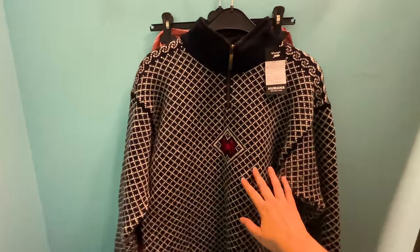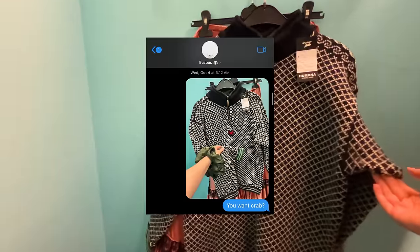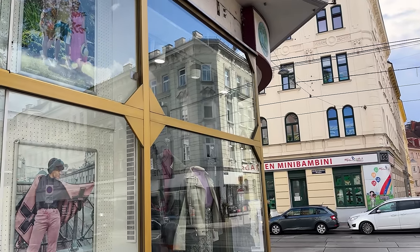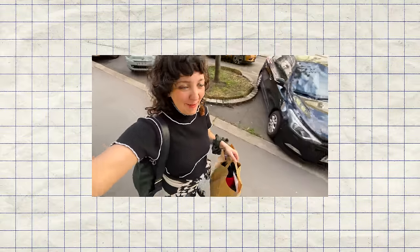Yeah, and it's only 12 euros. I also feel like maybe Gus would like this, so I just sent him a text with a picture that just said, "You want crab? You want crab?" Let's see what he says. So that was just the first stop, and I already have a full bag.